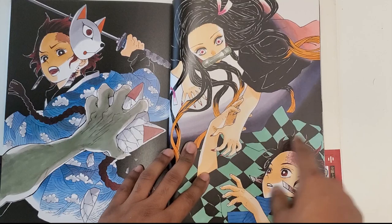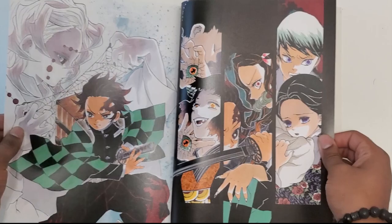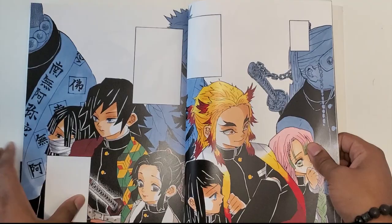Especially, look how detailed Nezuko's hair is. It definitely got simpler, understandably so, because for pushing out a weekly series, some corners have to be cut.